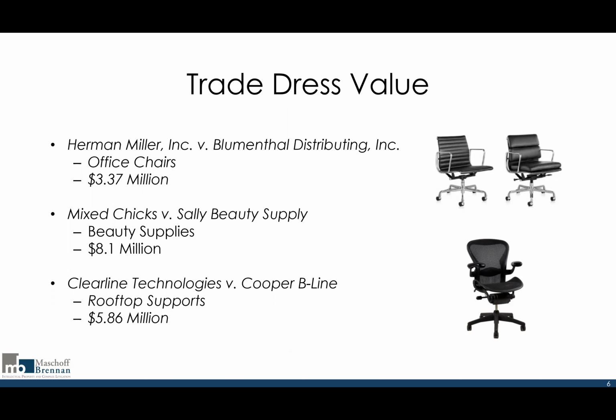And there was another case between Mixed Chicks and Sally Beauty. This related to an inexpensive product, but high volume product where the trade dress was principally bottles, the color and shape of bottles for shampoo and other hair care products. And then even another case, the Clearline Technologies case with rooftop supports. And there was an award there of almost $6 million. Now you want to bear in mind that these numbers are just awards, probably of their damages as they relate to one competitor. Certainly this would represent only a fraction of the monetary value of a strong trade dress.